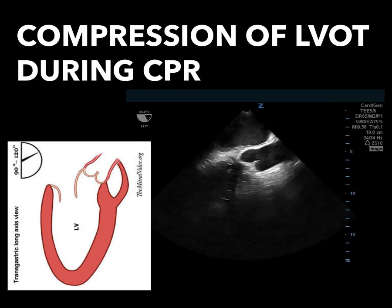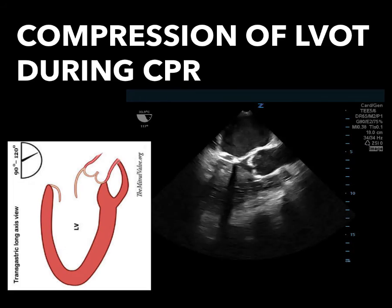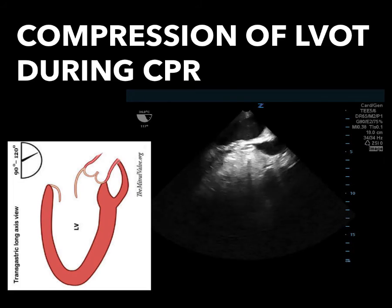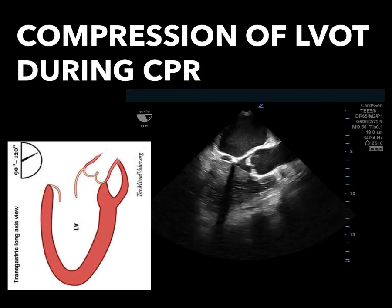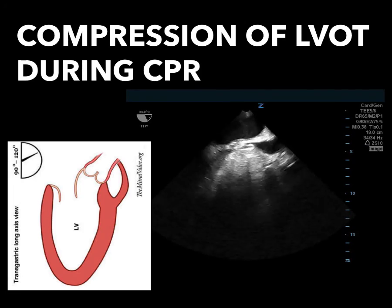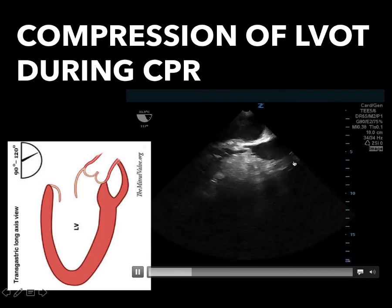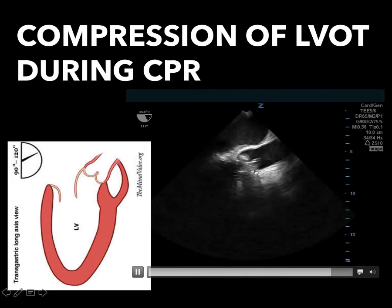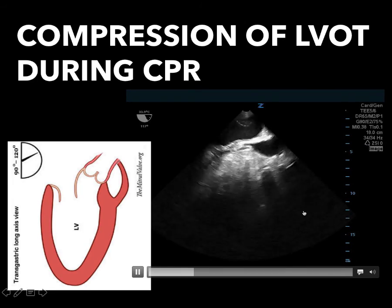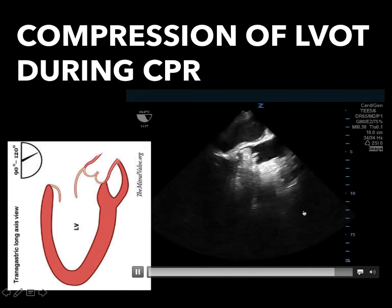This is the same mid-esophageal view, but at a different plane that allows us to look at the LV and the outflow tract. This is exactly the same view as you were seeing, but seen in a different way. So this is the outflow tract. In this case, the patient had a compressed outflow tract throughout the entire cardiac cycle.